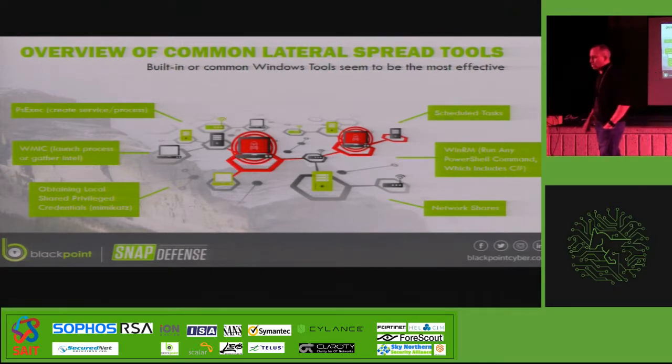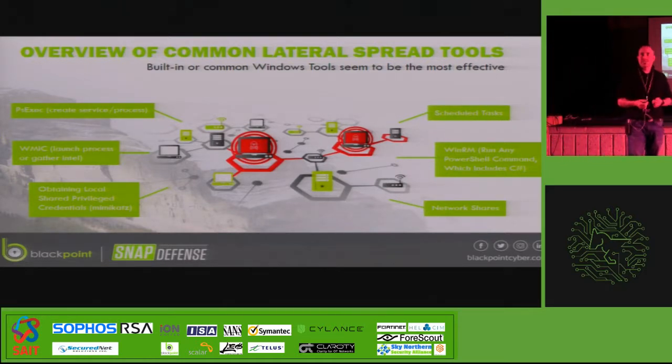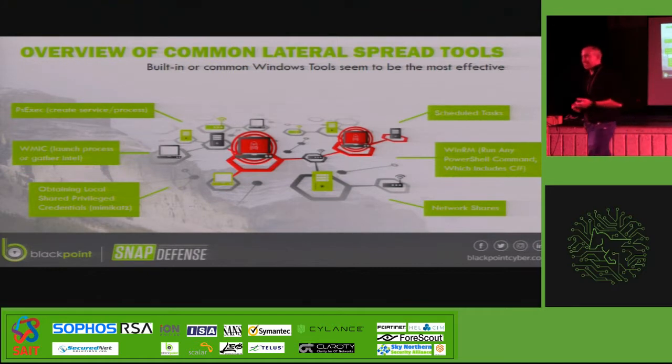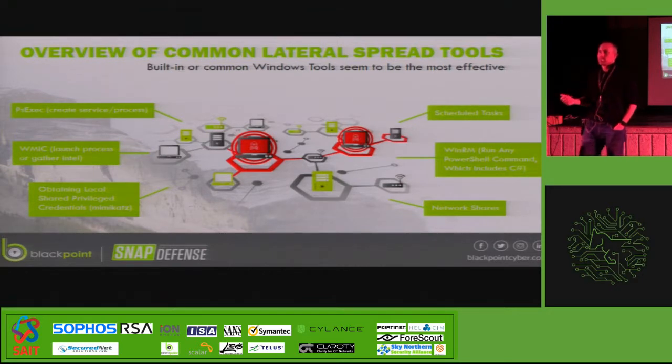So, lateral spread tools we're just seeing all the time, and I'm sure all you guys are, and maybe you leverage them if you're a pen tester or defender: PSExec, WMIC, frankly just ripping off actual real credentials. Even the old school one of copying a file over and using a remote task scheduler, frankly, still works, right? The benefit of a lot of these live off the land, or really Windows sysadmin tools, is it's very hard for AV to do anything with it.